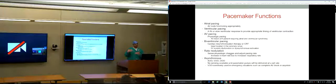So effectively it tries to adjust the heart rate to match whatever stressor the patient's under, whether it's an activity of daily life or in the event of surgery. If we increase the respiratory rate, it may increase the heart rate. So it's a variable setting. And then asynchronous is AOO, VOO, DOO, where you have pacing, but we're not sensing anything. Usually you'll see that in AV block, asystole, and that's the setting that you'll see coming off bypass typically.